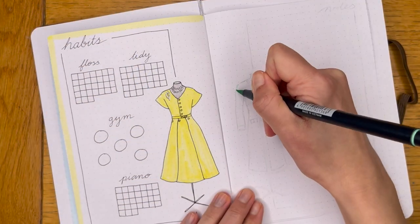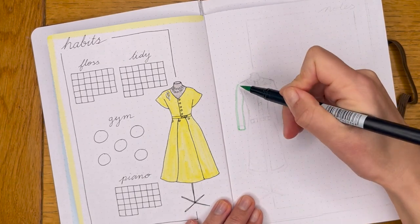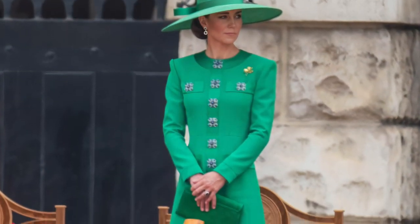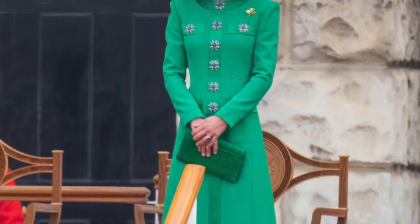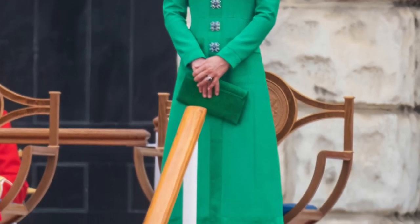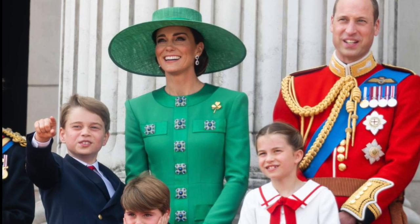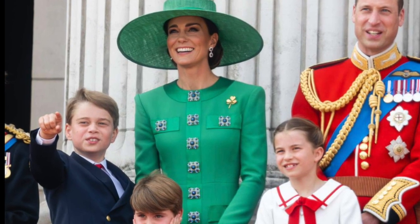And another page and another dress. So this is the notes page with another standout look from Kate Middleton. This beautiful, slightly military style green dress was worn by Kate during the 2023 Trooping the Colour. I think the structure and the tailoring on this dress is so beautiful, and I love the contrasting stripes of fabric used on the neckline, pockets and cuffs.